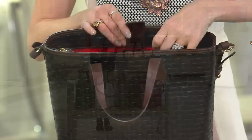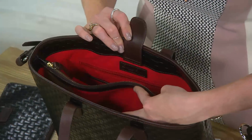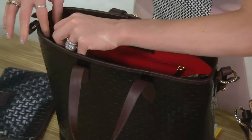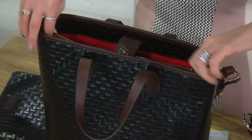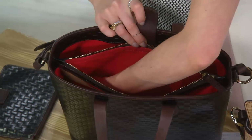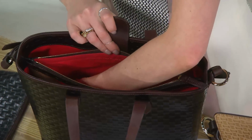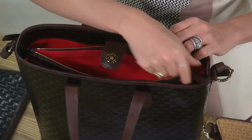And I'm gonna put the bag down just so you can see the overhead shot. Beautifully done with their red signature cotton lining and full zip. So if you want to throw your wallet in here, you want to throw your sunglasses, your more valuable items, you can absolutely do that because from the top of the bag to the bottom of the bag, this is going to be your full zip compartment.